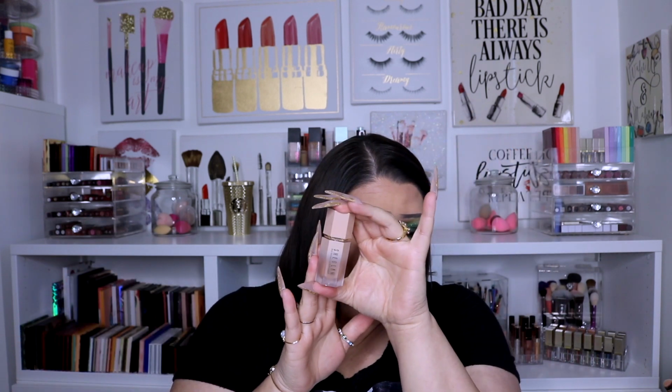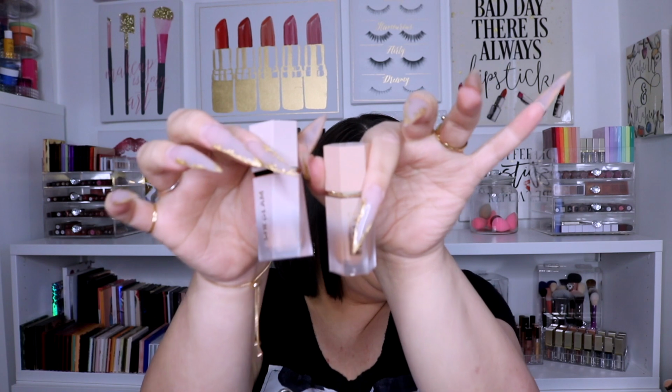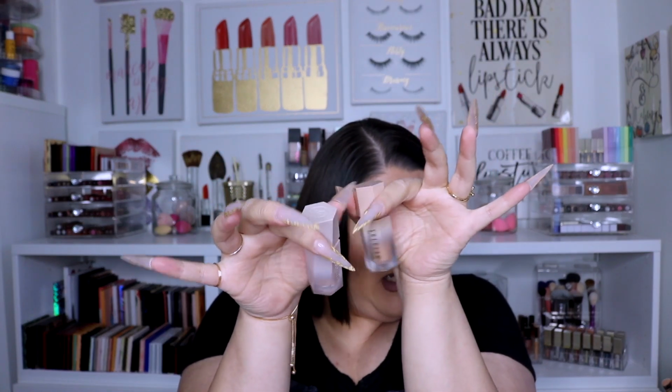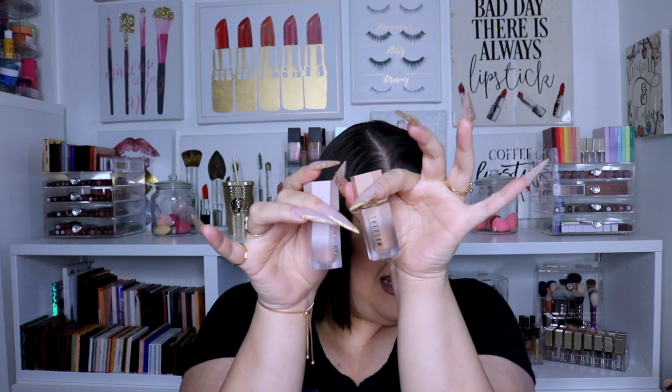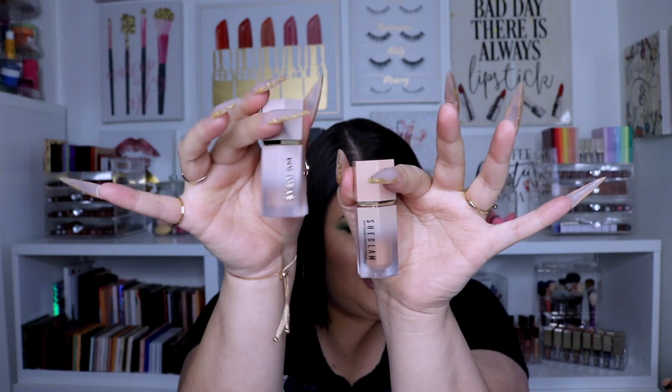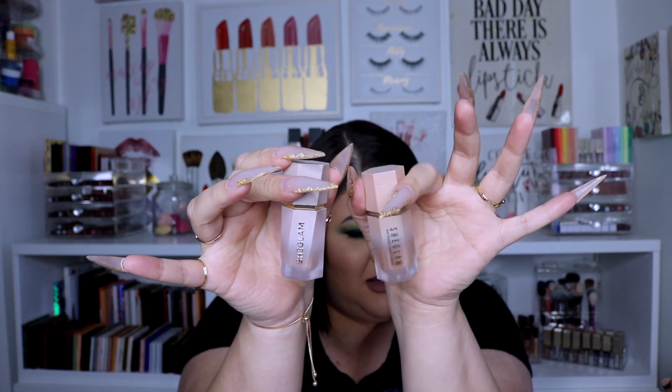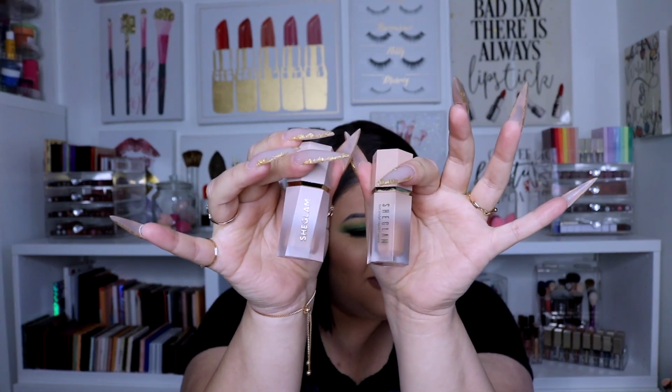Then I picked this up because I saw TikTok talk about it and how good it is. So I was like, okay, let me pick one up. I got the shade Golden Sun. I'm completely out of it. I already ordered the new one. And I will say the packaging got a little upgrade. Like she grew up. She got nicer. This is a new packaging and my new one that I've been using. This is the OG packaging. I personally like both.